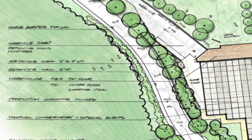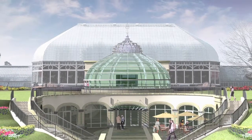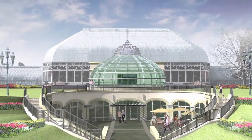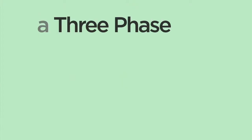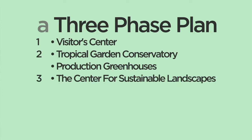We felt if we wanted to make Phipps be a national attraction, we had to do something so that people would understand that no matter when you came to Phipps, it would be something great to see. We put a major emphasis on family programming and children's programming and education. We came up with a 3-phase plan for completing all the expansions that we felt that we needed to do at the conservatory.